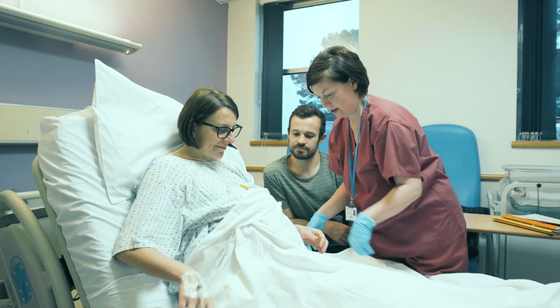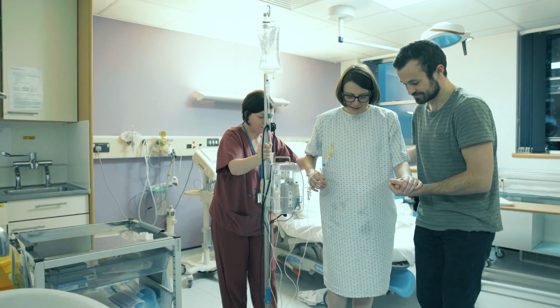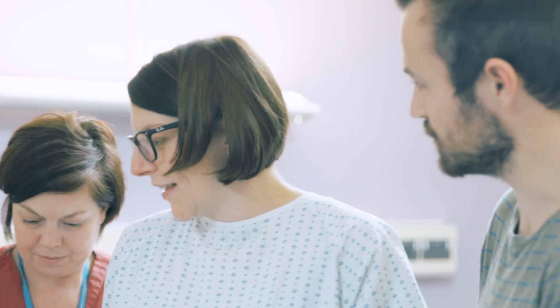It may be possible for you to adopt different positions in the bed, or even walk carefully around the birthing room after your epidural. This is called a mobile epidural, and your midwife will be able to advise you if this is a suitable option for you.